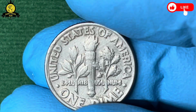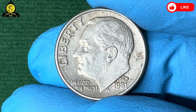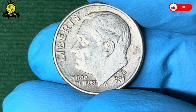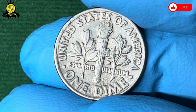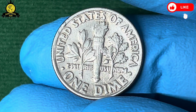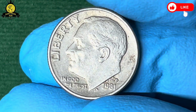Coins that have been preserved in mint condition are sought after by collectors because they offer a glimpse of the coin's original beauty, and these examples are far rarer than the coins that were heavily circulated in the years following their minting. As a result, these well-preserved dimes from 1981, especially those that have been certified and graded by professional numismatic organizations, can sell for extraordinary amounts at auctions. The higher the grade and the better the condition of the coin, the more valuable it becomes.